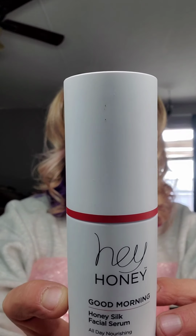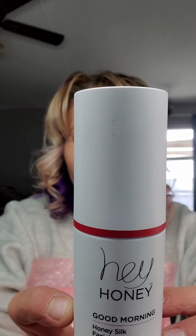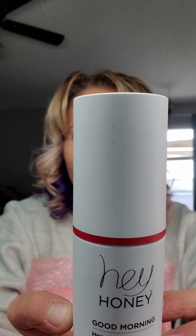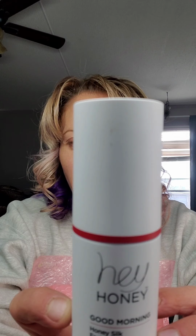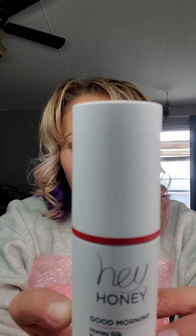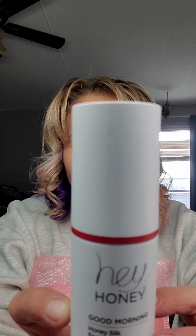But here is this. It's a light and luxurious serum and makeup primer, and it replenishes and protects your skin so you're ready to take the day. Rich moisturizers and nutrients such as honey, silk, and amino acids, sea buckthorn oil, and vitamin E provide intense moisture and radiantly smooth skin. Apply as needed by itself or under moisturizer.